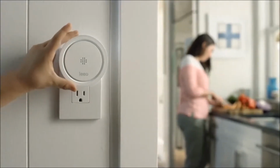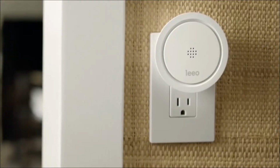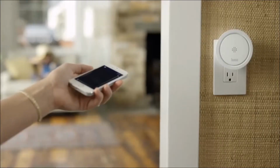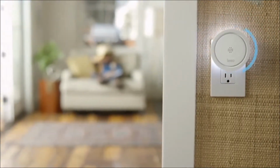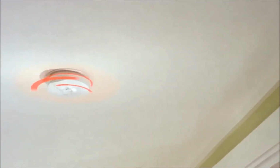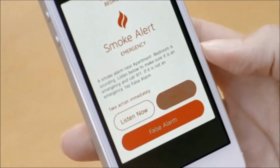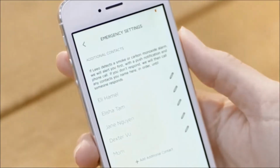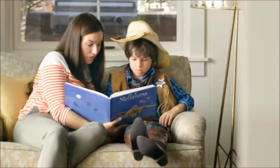But now, there's a simple and easy way to make your smoke alarm smarter. Leeo Smart Alert Nightlight. Leeo's a simple device. Plug it in and let it go to work. Leeo monitors your smoke and carbon monoxide detectors. If they go off, Leeo hears and alerts you immediately. So you can listen in, wherever you are, and connect to the fire department. And if for some reason you don't respond, Leeo will contact your friends and neighbors as well.